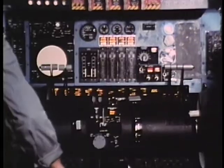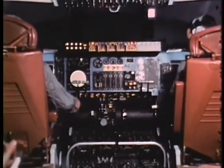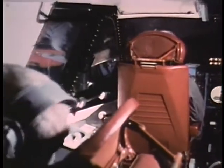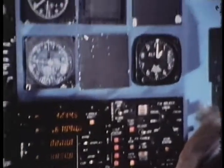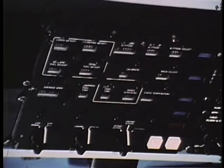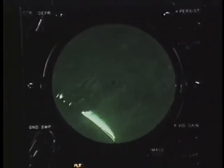Onboard avionics are the most advanced systems for sensing, computational ability, and guidance. For example, an energy management computer helps the navigator plan the best route for fuel economy. An exceptional radar system helps the C-5 avoid terrain hazards during low-altitude operation at night or in bad weather.